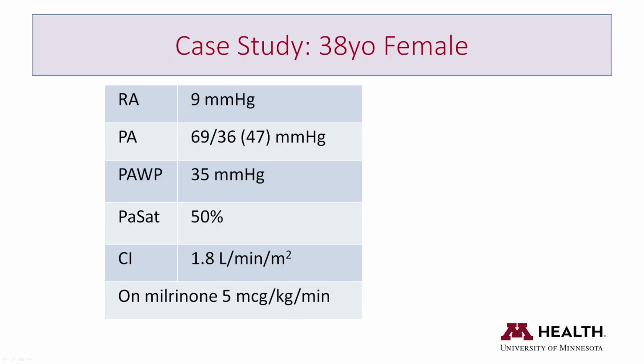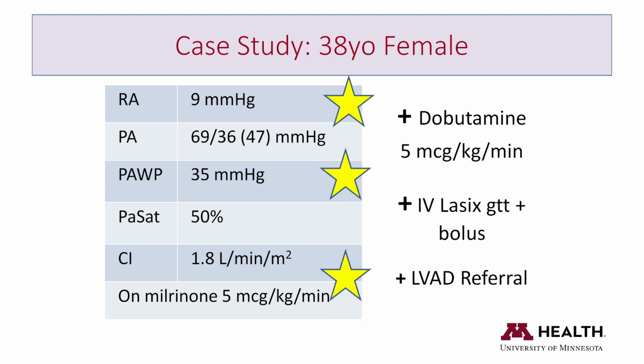So let's go back to our patient now that we're reassured. As Mickey mentioned, our patient came in for a right heart cath. She was already on milrinone. Her wedge pressure was high at 35. Her RA pressure was 9. This is particularly a worrisome sign because even when her volume status is controlled, she's in heart failure. Mickey already alluded to that very well. Her cardiac index on milrinone at a healthy dose of 5 mics per kg per minute is only 1.8. She needs more help. So we added a second inotrope, dobutamine. We added a drip just to control her volume status, and we placed an urgent LVAD referral.